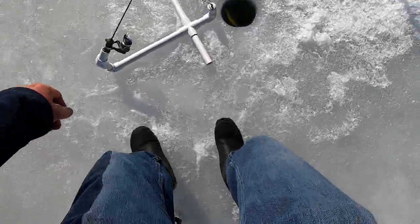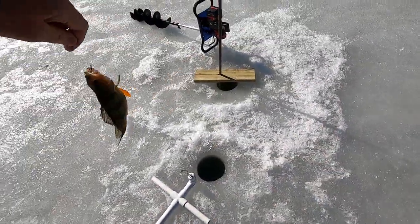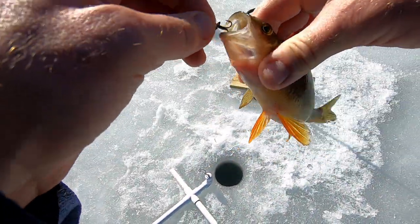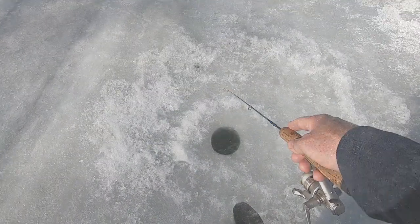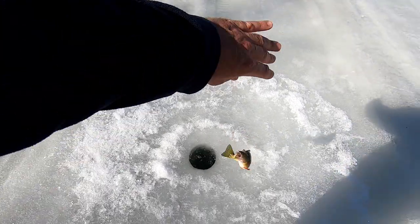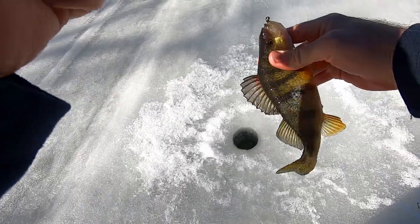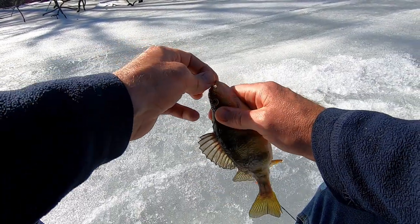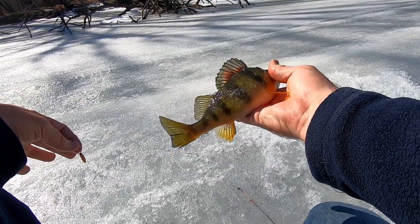On the jacker. Little fatty. Little fatty. There's a good one. Ha ha! Finally got another keeper. I am keeping a few fish today if I can get enough. This will be my second keeper of the day. Looks like a pike took a hold of him.